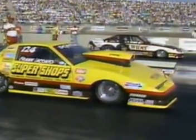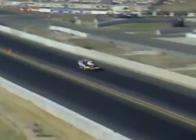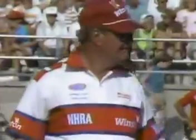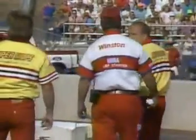They're already on the starting line, both cars together. And I think it surprised Iaconio. I do too. Look at Joe Lapone. He left the starting line. Iaconio did not. Got caught with his RPMs down. And Lapone into the finals. The crew's coming over to talk to starter Buster Couch. He says Lapone's the winner.